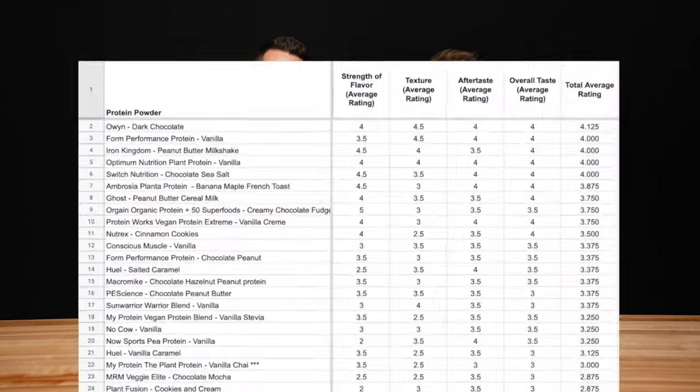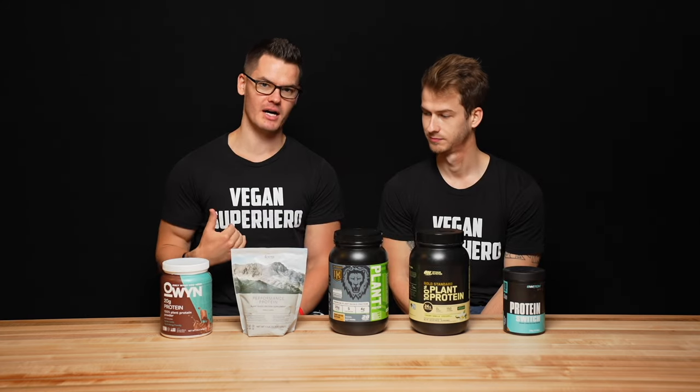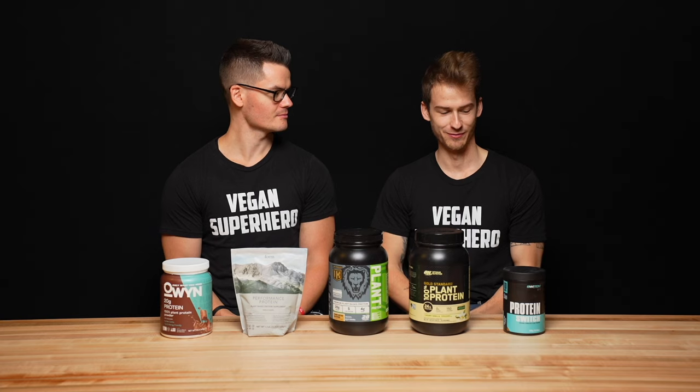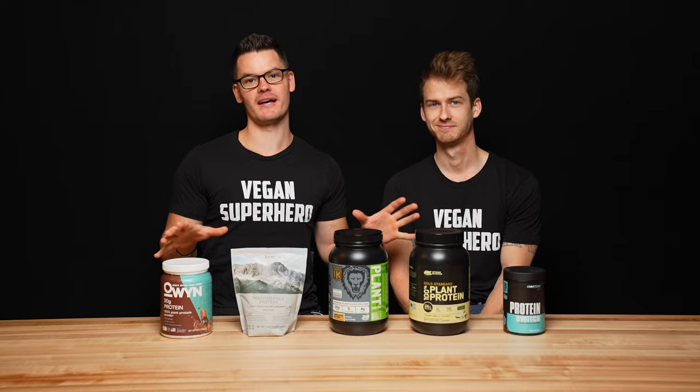So the top one overall was Owen Dark Chocolate. It had 4.125 points averaged across the subcategories with both Anders and my scores. And then the other four all averaged to be 4 points. I was quite surprised with the outcome of the taste test, that's for sure. So generally, if protein powders taste good on their own, they're gonna taste good mixed into things like nice cream or oatmeal or some other kinds of baked goods or whatever you're cooking. So yeah, highly suggest that you try these for their taste.